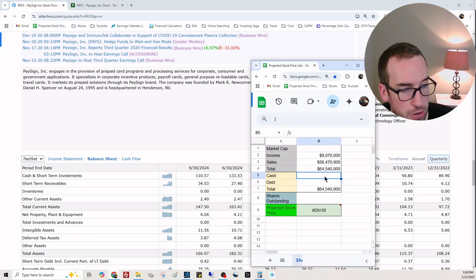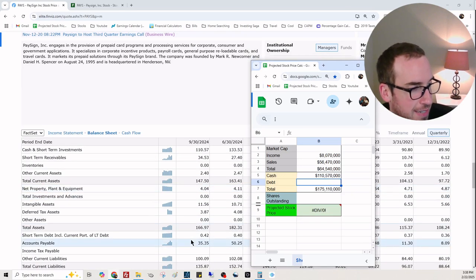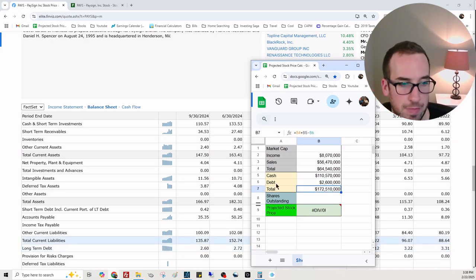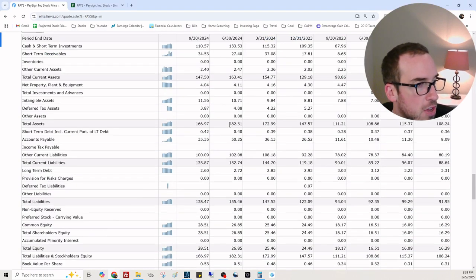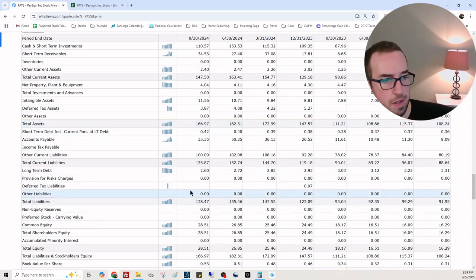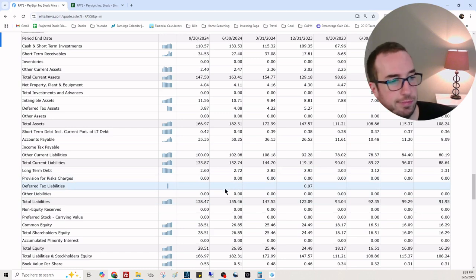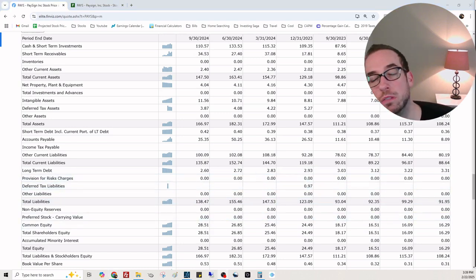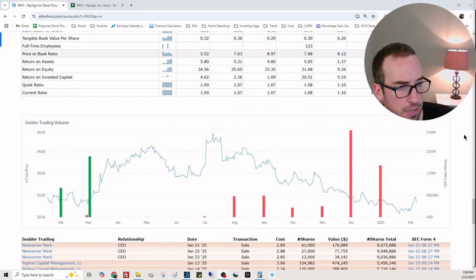Okay. Cash, 110,570,000. Debt, 2,600,000. Nothing. Okay. Total assets, 166 million. Total liabilities, 138 million. About a $28 million gap between assets and liabilities.